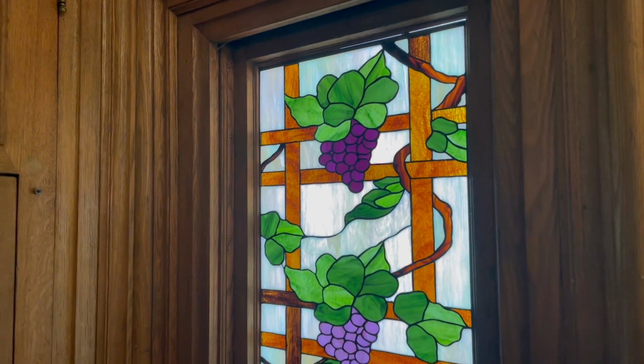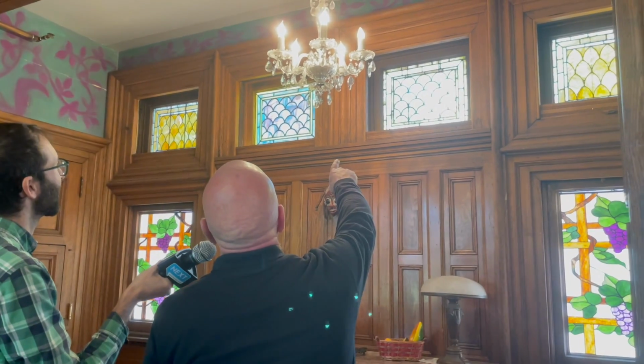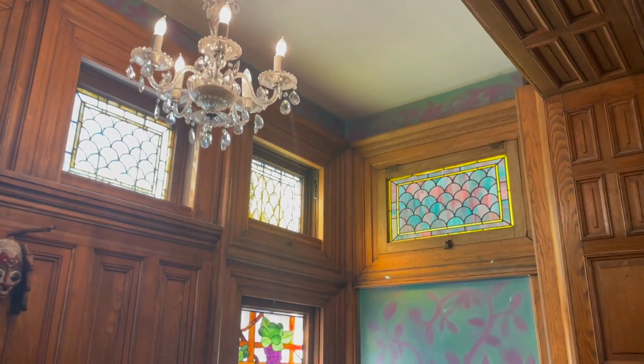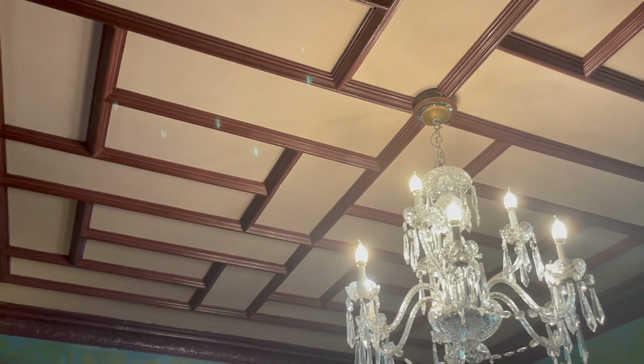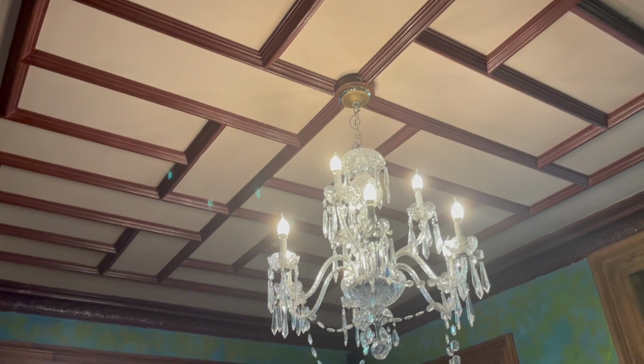I love these grape ones over here. The two gold ones are original, and that blue one is original. Joetta had these two made to mimic them, and then she did the grapes. And this is unusual, this ceiling here. I mean, this sort of design, is that original too? That is original. And this also is a leather cornice.